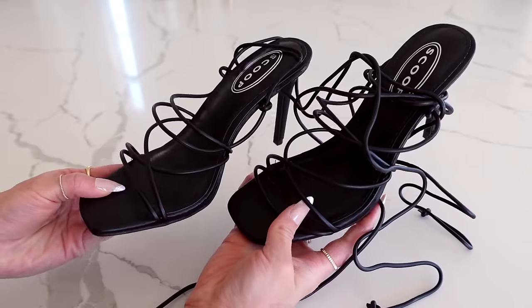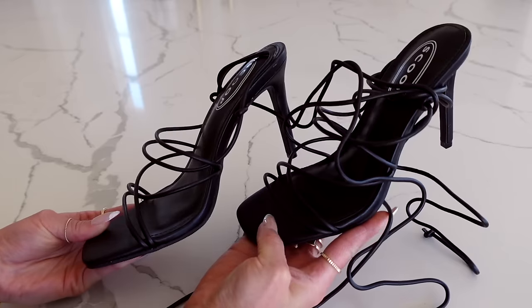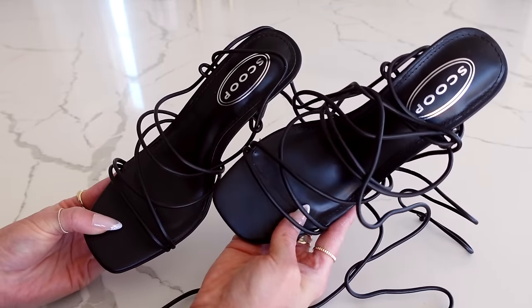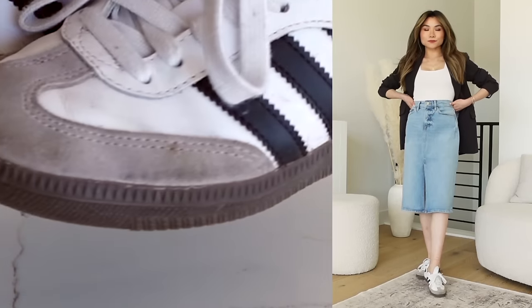Second, for something trendier, we have these lace-up Scoop black sandal heels. Again, I'm in shock that the wide toe box can fit my 12 toes. They are so sexy and great for dressing up for cocktails. And last but not least, I just have my classic old white and black sneakers for an athletic option.